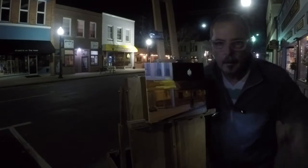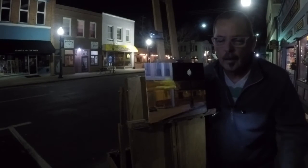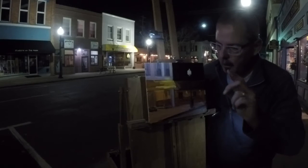The lights went off over here, and I actually like it better with the lights off. I think it's going to make this awning stand out a whole lot better.